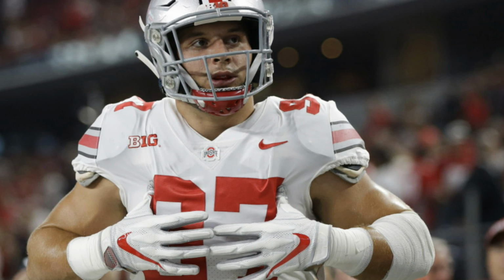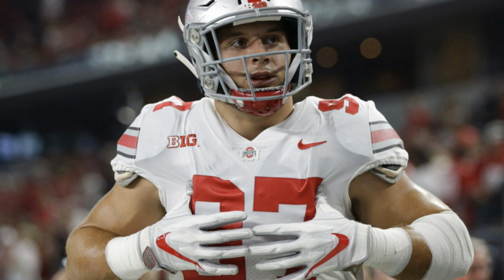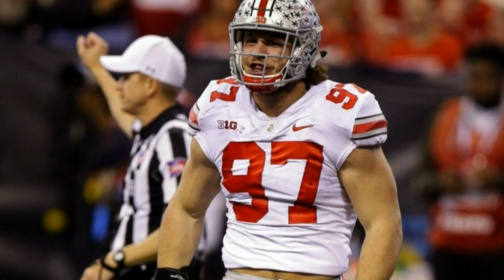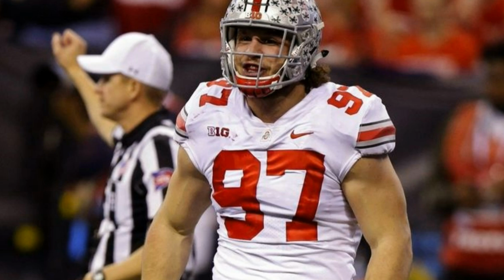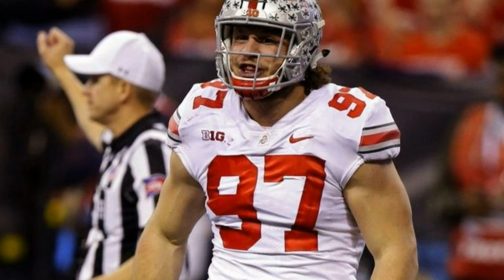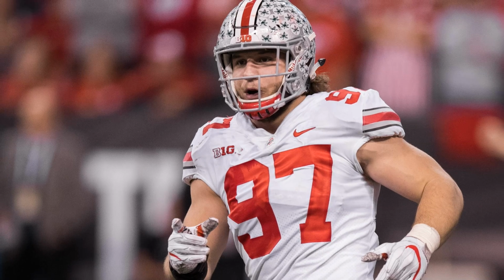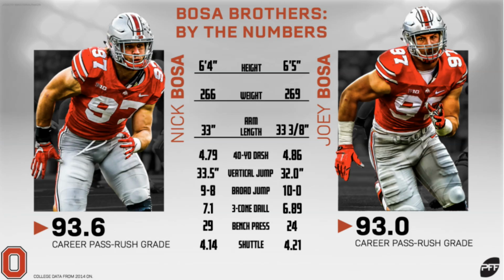At number 1, Nick Bosa of The Ohio State University. Duh, Nick Bosa is number 1. I think the grandma of the Bosas could probably rush the passer at this point. It's getting kind of ridiculous. Nick Bosa is really, really good, and there's no reason to not believe he'll be just like his brother in the pros, because they're very, very similar prospects.